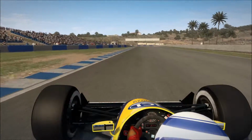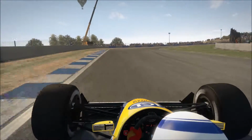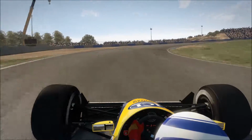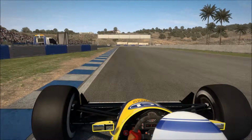So if we watch that back at full speed from the braking zone, and there we go, there's the power on the exit. The run up to the next corner, you're going to be shifting up probably 2 gears. You're probably going to be in 4th gear by the time you get to the next corner.